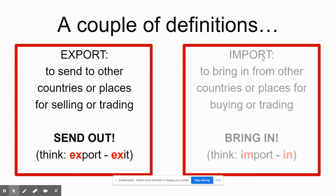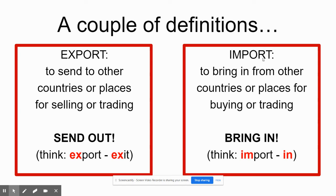The second important word is the word import. Now, import means to bring in from other countries or places for buying or trading. When you have to import goods, it means that you do not already have those goods, so you need to have them brought in. You bring them in by buying them or trading to get them. A way to remember this one is to think import in, right? You're bringing it in.